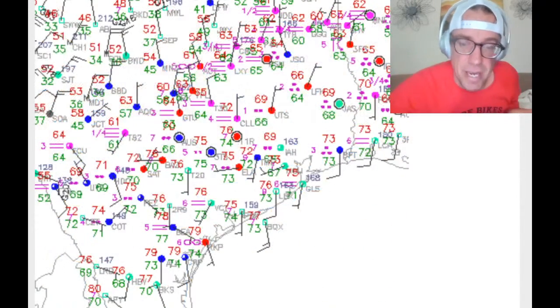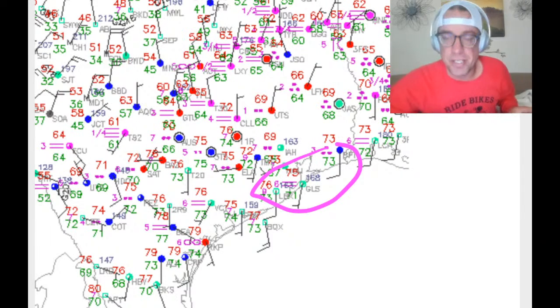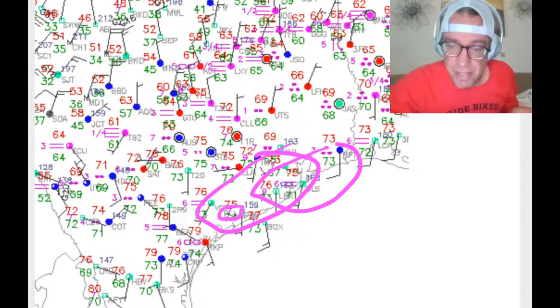Looking at the surface map, it confirms those southerly winds that are analyzed by the RAP at the surface. Weak southerlies, though, 5 to 10 knots in this environment. Very moist environment and unstable, with temperatures rising through the mid-70s already this morning. And it's just after 10 a.m. right now. There's a dew point 74, 73 dew point there to the southwest of Houston.